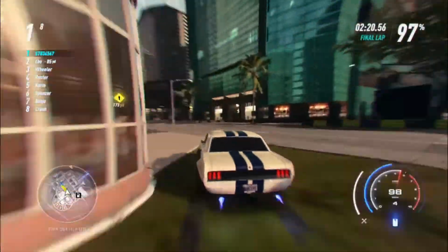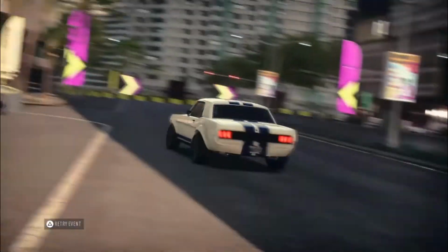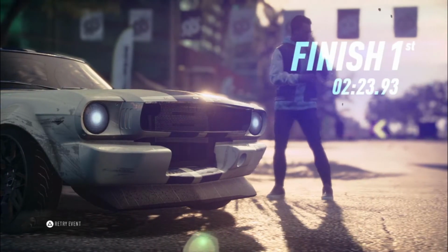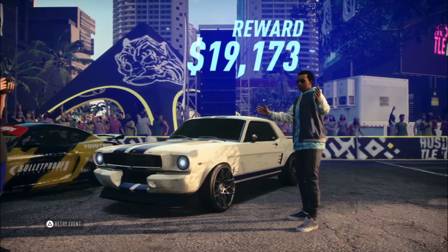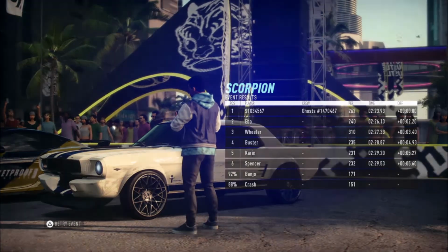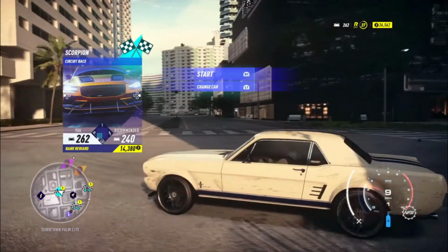Ooh. Just nos it at the end. Oh my god, that car is amazing. Man, wow, there's the reason why a lot of people like this car. Man, it's great.